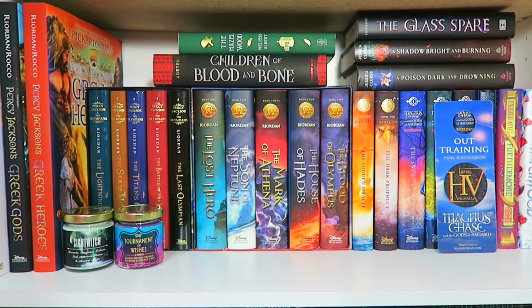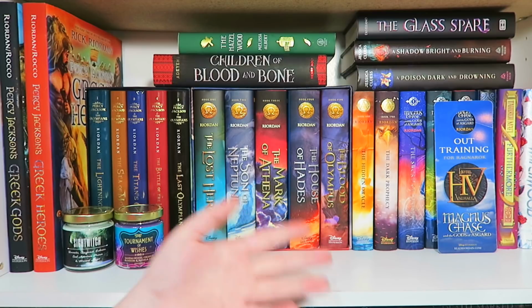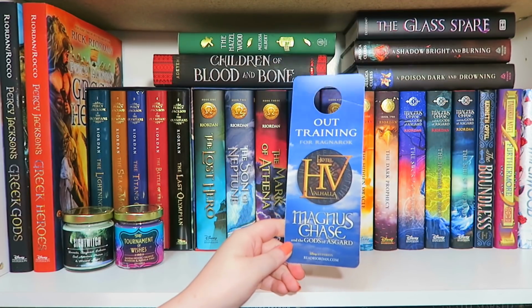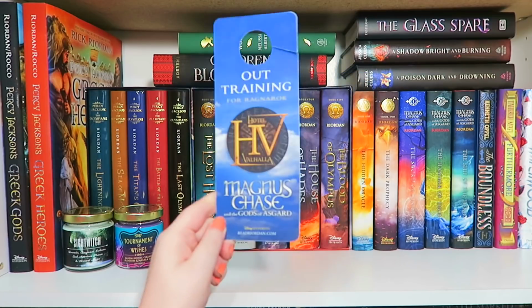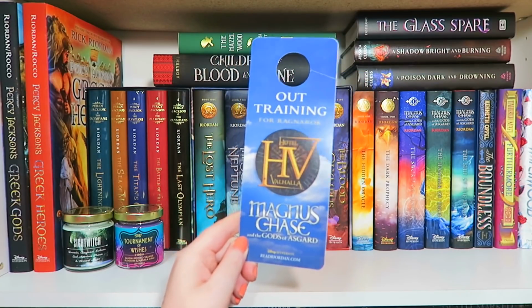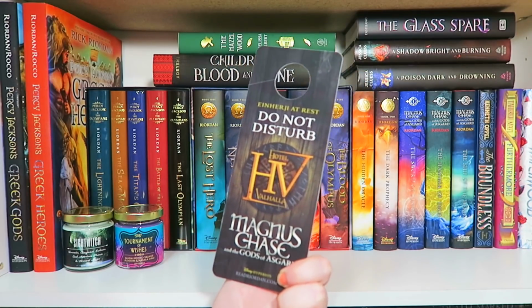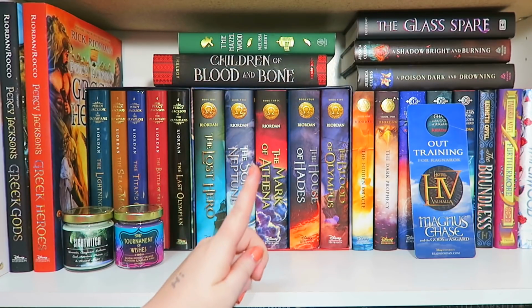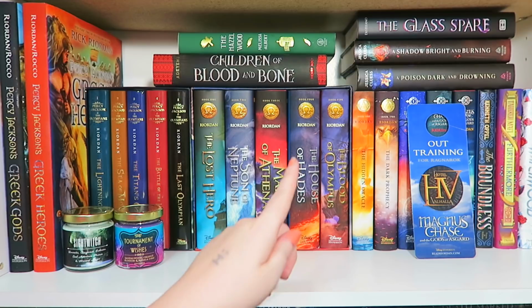Alright, so moving down a shelf yet again, I basically have my Rick Riordan shelf, let's be honest. But I have this little door hanger here, which says Magnus Chase and the Gods of Asgard. The front says Out Training for Ragnarok, and the back says Do Not Disturb, which I absolutely adore. Get it? Adore? Because it goes on a doorknob?